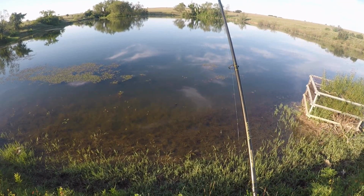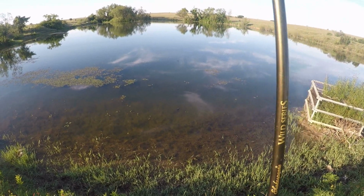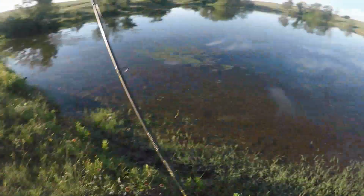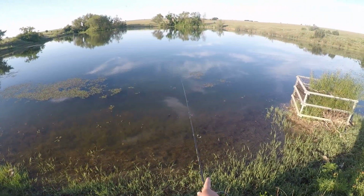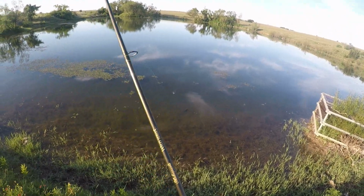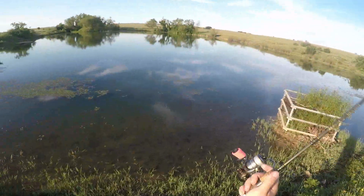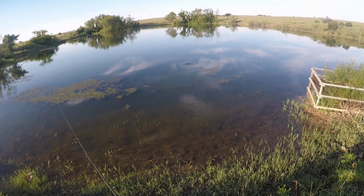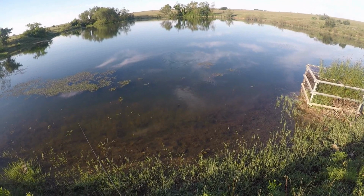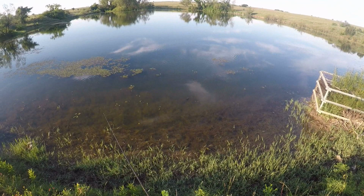Dang it, I'm still missing them. I'm thinking that some of these have got to be some bluegills too. Oh, they're bass. You'd think they'd get the hook in their mouth, even if they were small.